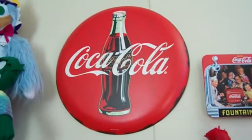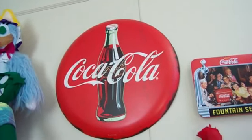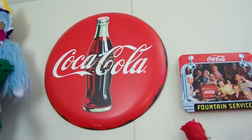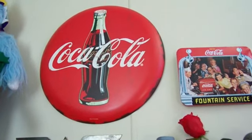Then, over here, we have the Coke shelf. We'll go up from down. So we'll go over here. We have this beautiful Coca-Cola button sign I got from Hobby Lobby, one of my favorite freaking stores on the planet. This was almost a $30 sign, if I'm correct. And so that was fun purchasing.